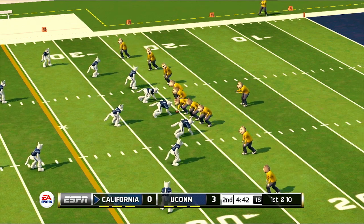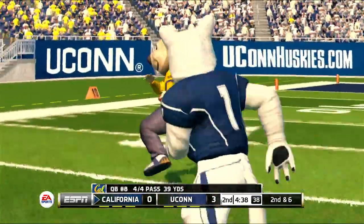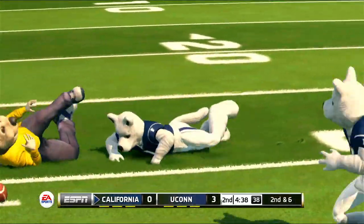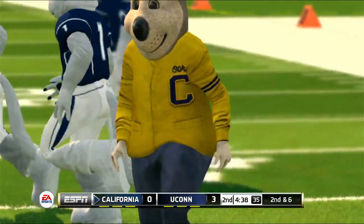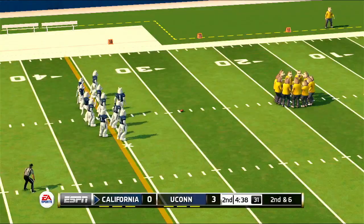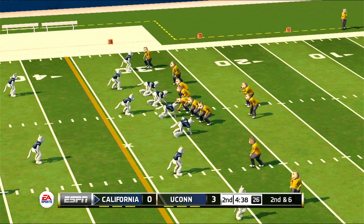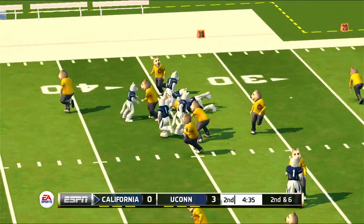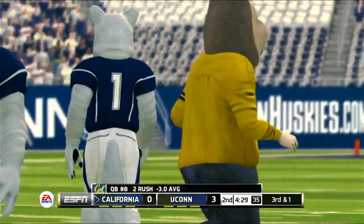They'll line up with 5 wide receivers. Here's the screen to the wideout. Loose football. That was a close one, but the ball goes out of bounds. From their own 29-yard line, 2nd down. Takes it up the middle for a nice run. That'll make it 3rd and 1.